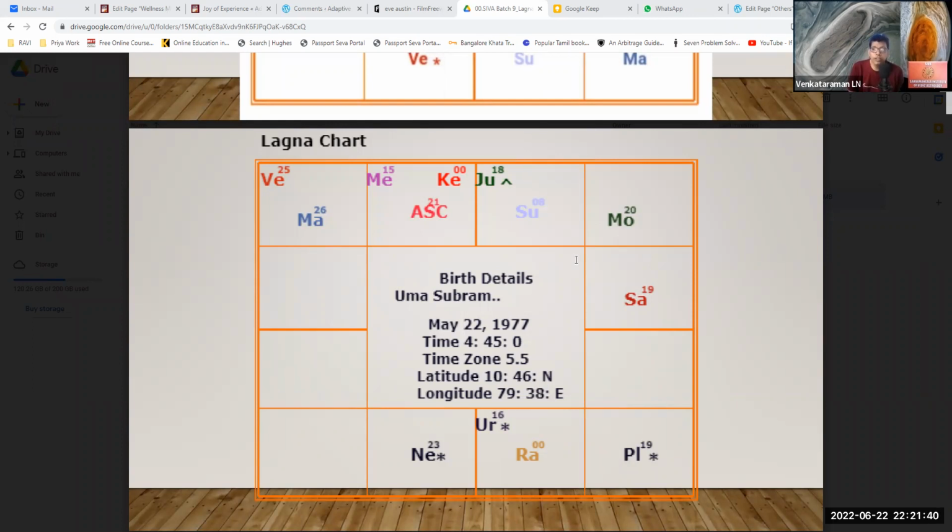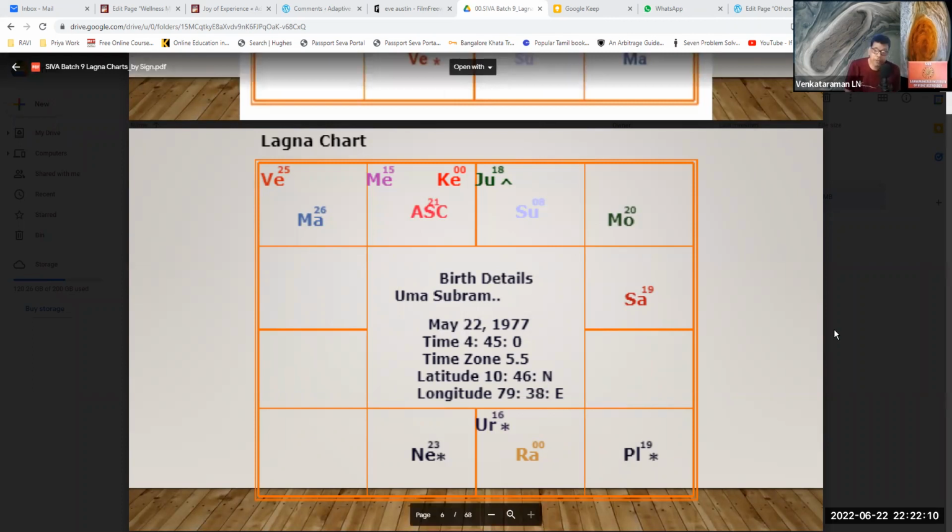Sun, is it exalted or debilitated? No, sir. And aspects also, it's not there, sir. Sun doesn't aspect anything? Any other planet is aspecting that house, or sun is aspecting? Both ways. No, sir. Sun is aspecting Scorpio. Jupiter also, Scorpio as well as Virgo.